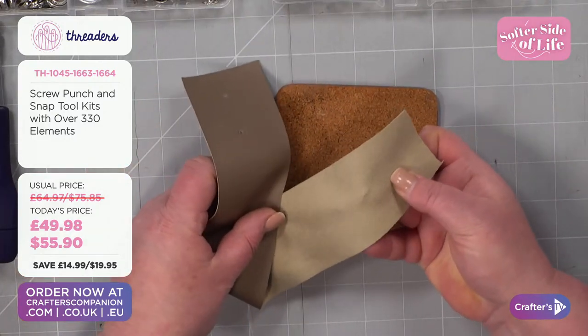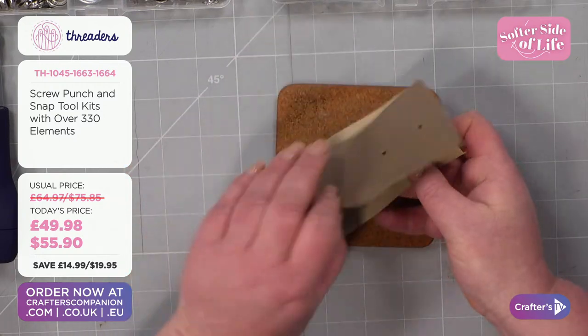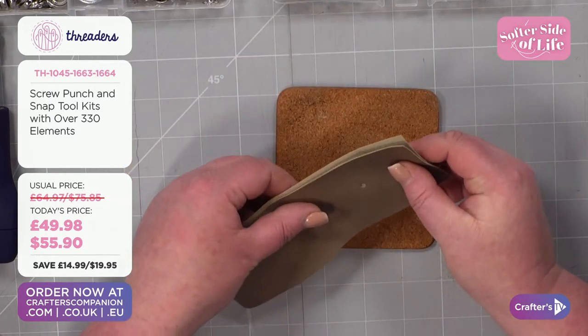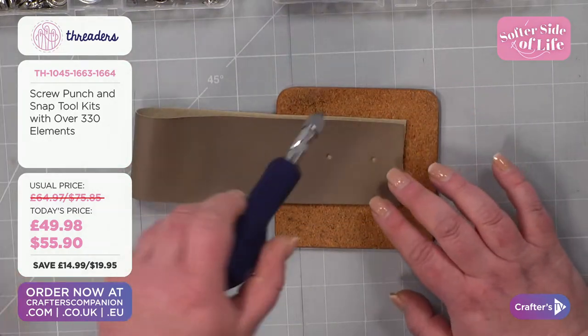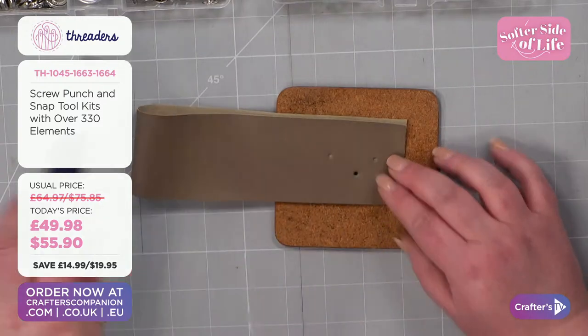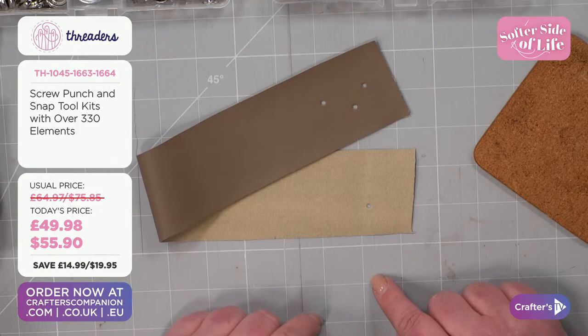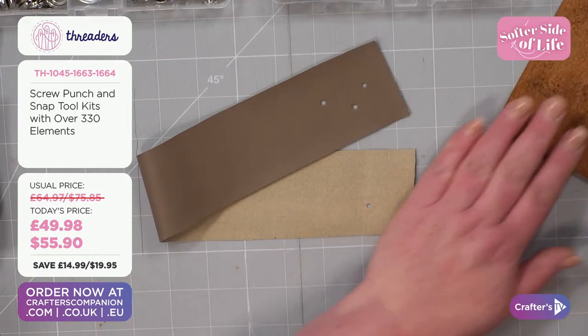Now, we can see there that the one on the second layer has started to cut it, but it hasn't quite gone through. So if you're going through thicker layers, you would just do this twice. So I'm going to go one, keep it in place, one again. And there we get there. We've now got the two holes ready to put the fastener in.